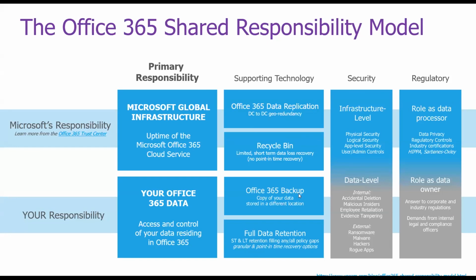And last but not least, regulatory. So you do have the role as a data processor that Microsoft is doing. They comply with data privacy, regulatory controls, industry certifications, HIPAA, Sarbanes-Oxley, all the standard stuff that they're kind of legally required to do. But depending upon your particular industry and things like that, you may have your own regulations that you need to enforce. And there might just be internal best practices from your legal or compliance officers and things like that. So again, it is really a shared model where Microsoft is signing up for certain things, and you've more or less got to fill in the gaps for everything else.